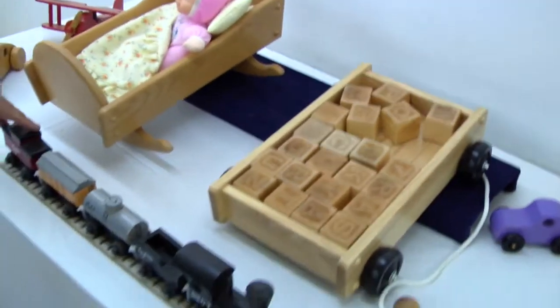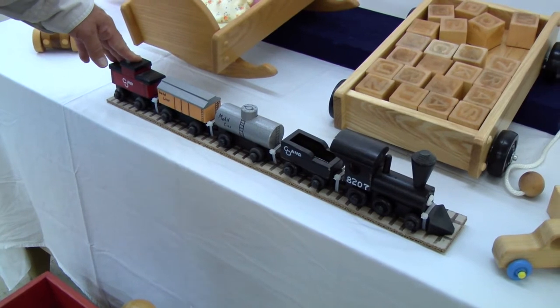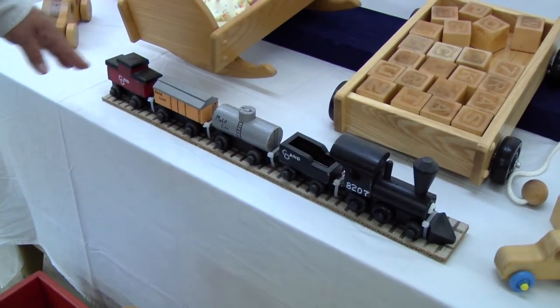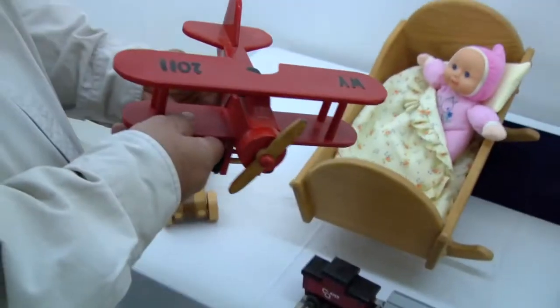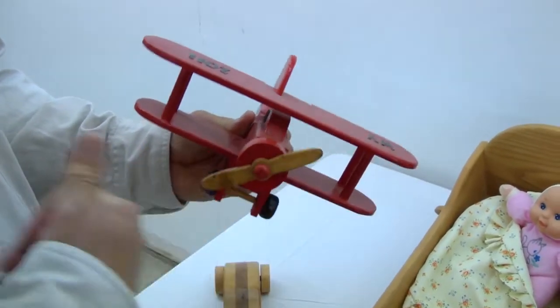We have a train that was made several years ago by one of our members. He donated 15 of these when he made them. And we keep this one in the window now. And the same member also makes airplanes and little propellers.